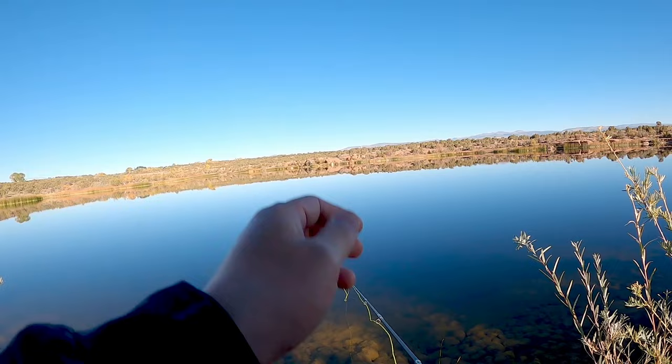So here's a case where you can see what I was looking for in strike detection. I'm going to slowly strip my rig in here, and you're going to see that the coils don't show back up and that the rig goes tight. And that's when I realize there's a fish on.